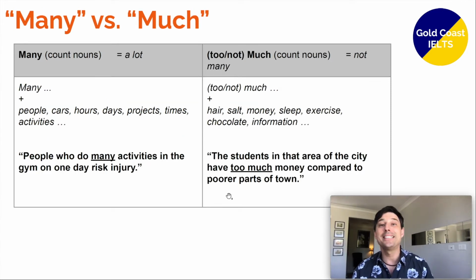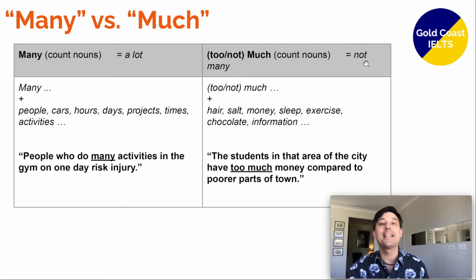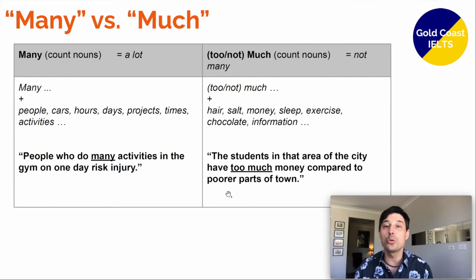The last group we need to look at is many versus much. So many means a lot, and it's for count nouns. We could say people who do many activities in the gym on one day risk injury. Over here, much means not many, or it could also mean an excessive amount, too much. So an example would be, the students in that area of the city have too much money compared to poorer parts of town.